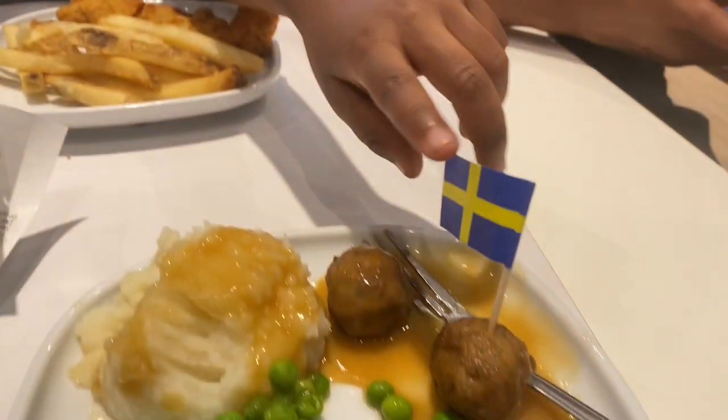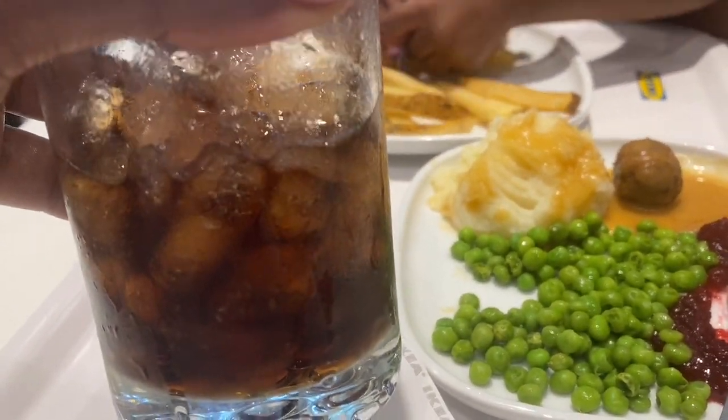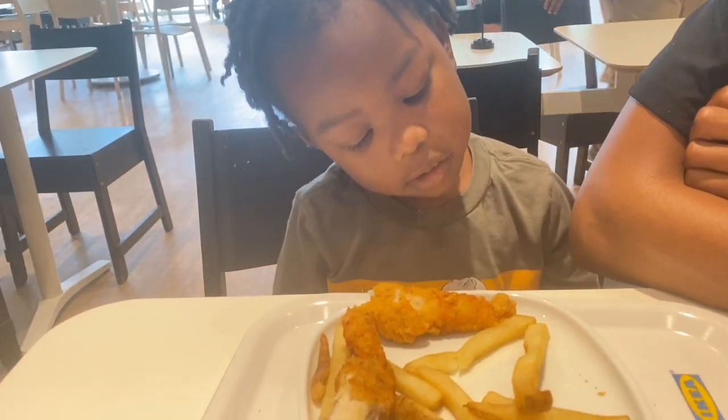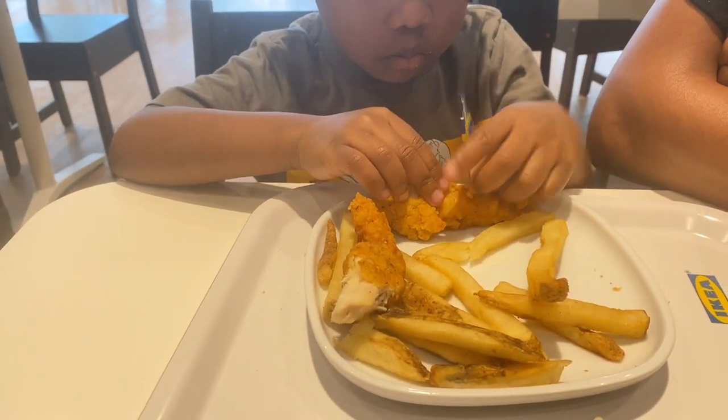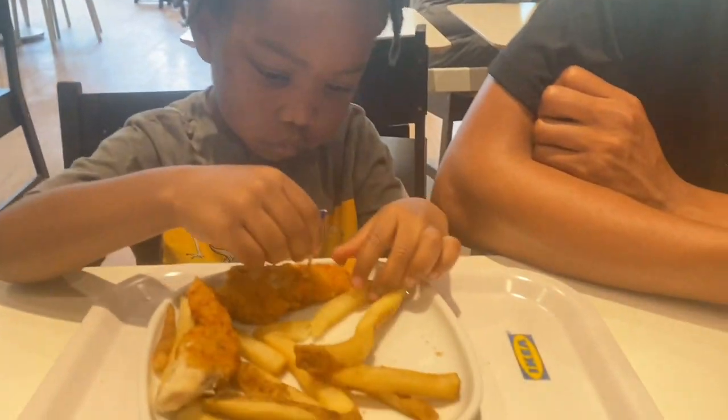It'd be 10 out of 10 if it was hot. It's good though. Yeah, it is good. Okay, you can take the flag. Mashed potatoes, 0 out of 10. No flavor. The peas are flavorless. 1 out of 10. The sparkling Coke tastes more like sparkling Diet Coke. How does your food taste? Good. It's good? Okay, good. At least someone likes their food.